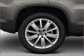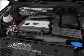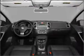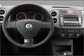Power door locks, power windows, power steering, cruise control, power mirrors, an alarm system, an AM/FM stereo with an MP3 player. And for your peace of mind, the following safety equipment is included: front ventilated disc brakes, passenger airbag, side airbag, curtain head airbags, stability control, daytime running lights.